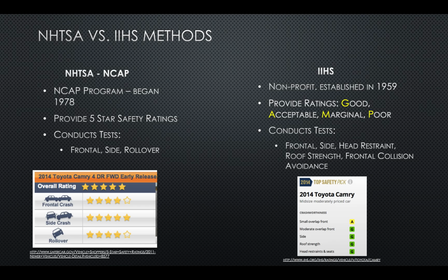IIHS has also recently started testing front crash prevention safety equipment, such as systems that avoid or alert drivers to an impending forward collision.